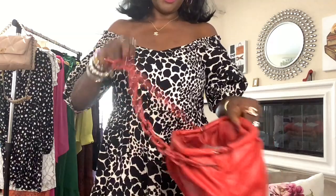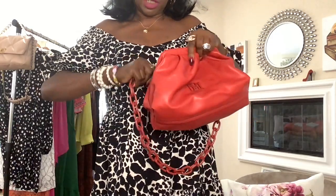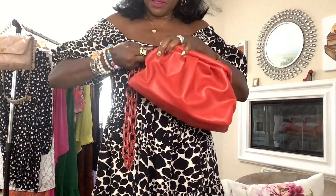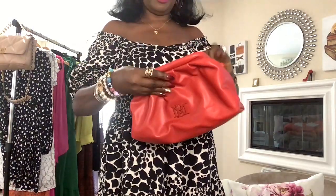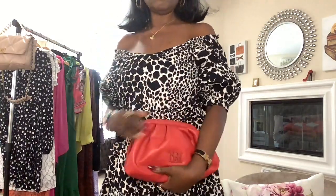So yeah, if you don't want to wear it this way, you can take off the handle. You know, Bagla Mishka gave you that option. Just like the Bottega one does. I mean, though the Bottega has that big chunky chain, this is chunky too. And the inside is good. So we can just wear this as a clutch without the chain. Yeah. Look at that.